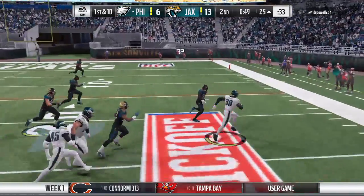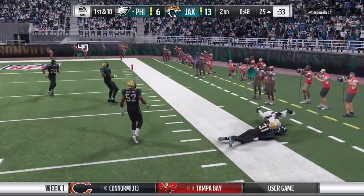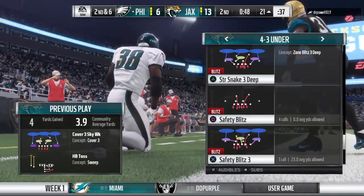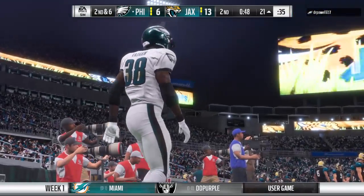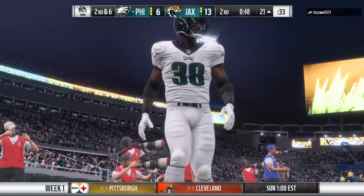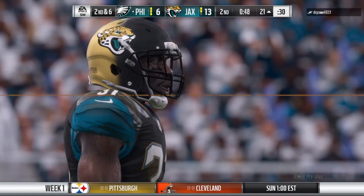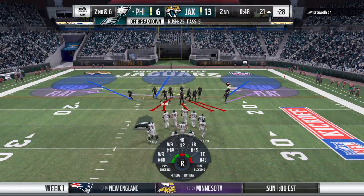Now they'll run it on the toss. It's a pickup of 4, and it'll bring up second down. Tough running there. That's a hard-earned 4 yards. Yeah, those are the unsung kind of runs. They don't fill up the stat sheet, but they do set you up in good position on second down. And this seemingly endless drive continues.